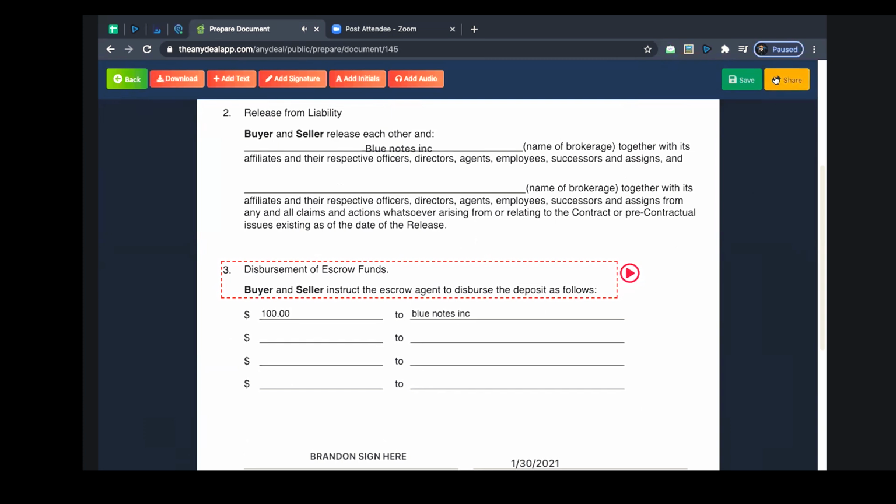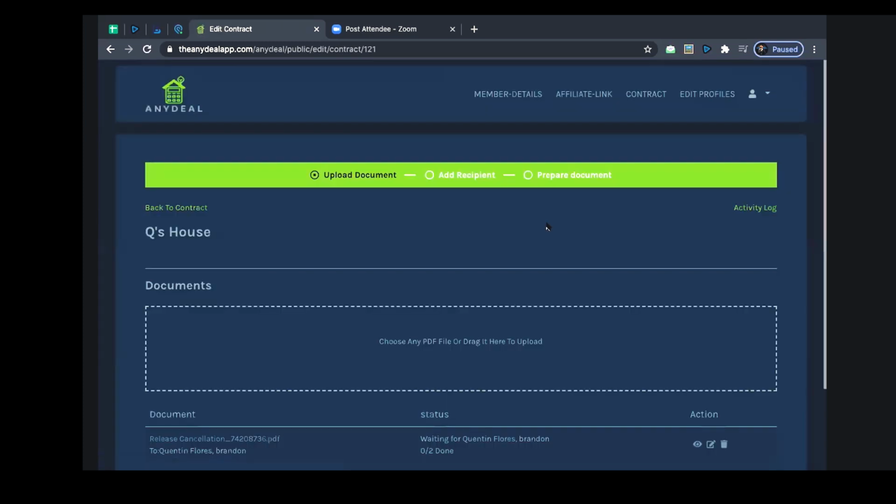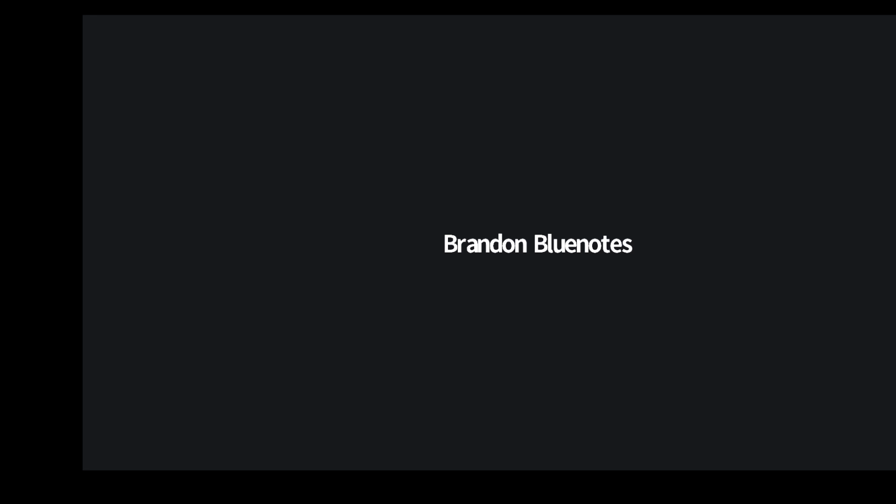There you go. I'm going to click share. Boom. It's going to send it to Quentin. Let's go ahead and send it to myself. I hope I put my email address. I was typing so fast that I don't even know if I did or not. But Q, you should be getting yours. I believe I typed yours pretty well.